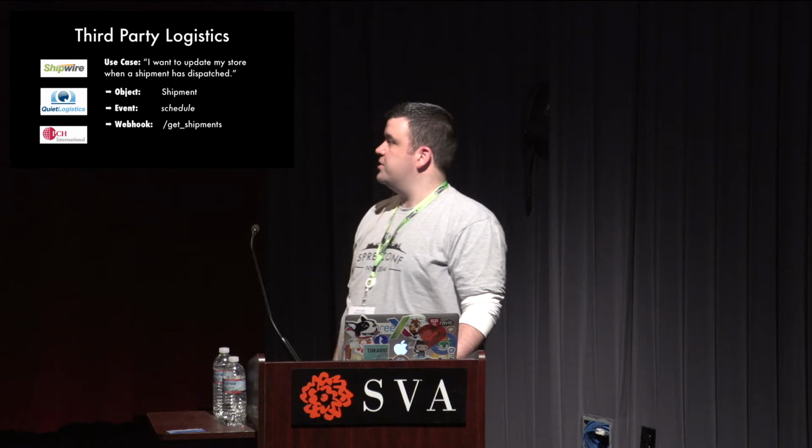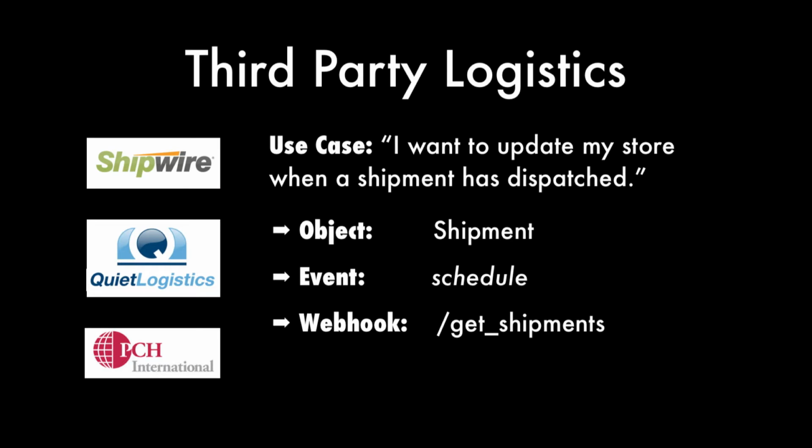So I want to update my store when a shipment has dispatched. Again, still a shipment object. This time the event is actually a scheduled event.